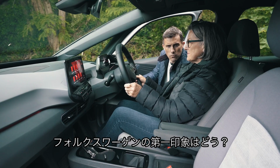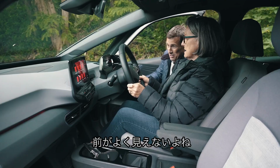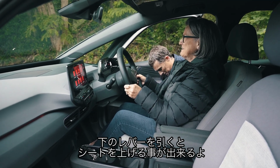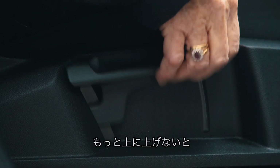All right, Mum, what are your initial impressions of the inside of this Volkswagen? You can't see out. Is that what you Yes. Look, you can raise up the seat by pulling that lever there. Can I do it? Get yourself into perfect driving position. Yes, I need to be quite high.